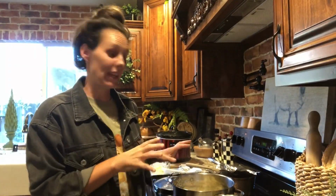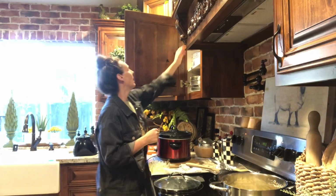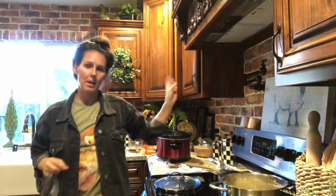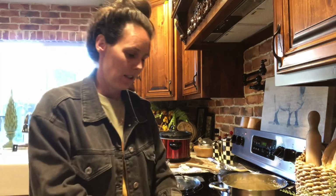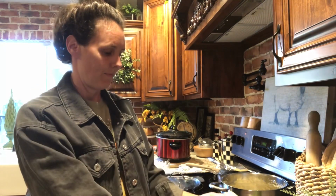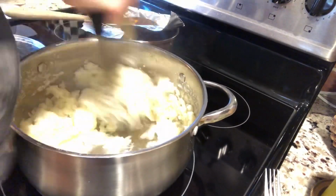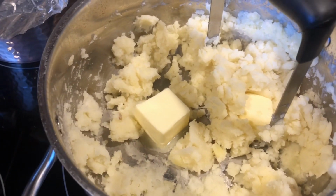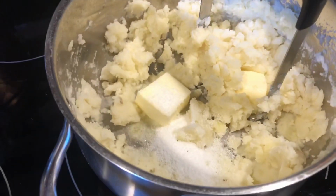I mash my potatoes up over the heat. That way all the water evaporates. I don't like watery mashed potatoes, so that's what I do. I'm gonna get my masher, and then add my butter, salt and pepper, and some half and half, and these will be done. Super simple. I added 1 cube of butter to about, I don't know, 6 potatoes. And I'm gonna pour in just a little bit of salt. Now I'm gonna add my pepper.